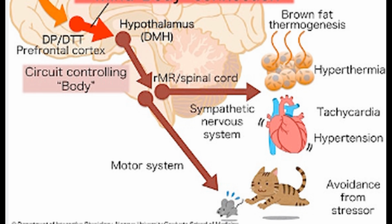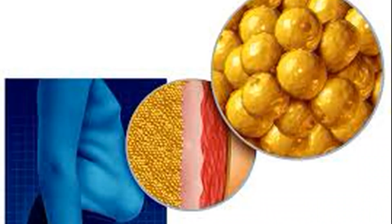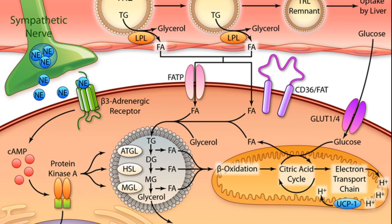Our bodies have a secret weapon: brown fat. Unlike white fat, which stores energy, brown fat is specialized for heat production. When activated, brown fat cells burn calories rapidly, generating significant heat. It's like having a tiny fireplace within our bodies, ready to roar to life when needed.